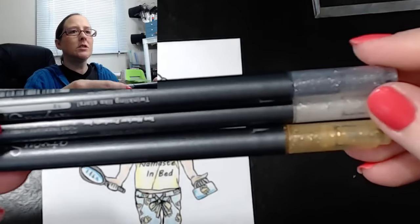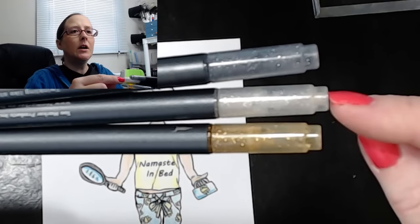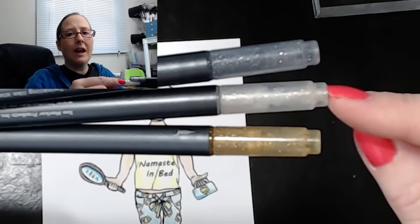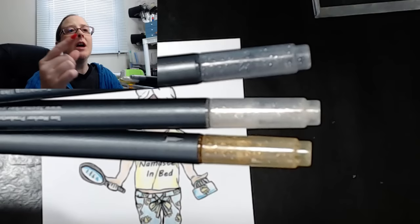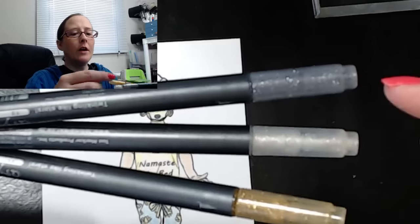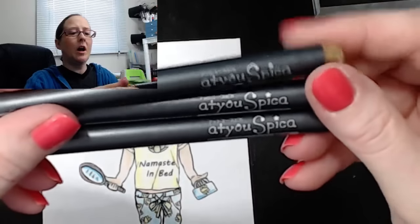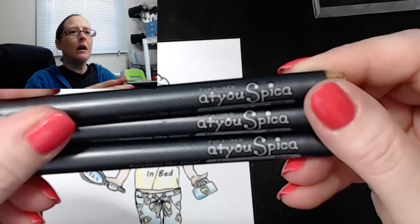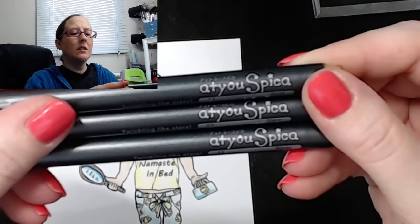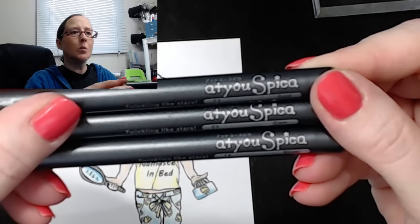You can't tell that well from that because I used these markers. This one's gold, this one's clear just like Wink of Stella, which I no longer have. I gave it to someone else because it frustrated me. Every time I would squeeze or try to color, I'd get too much Wink of Stella out, so I gave it to a friend. And this one is silver. Gold, silver, and clear. This is what it says on the end of them. I don't know what they're really called. It says, Spica. I don't know what that means. Twinkling like the stars. Clear is 0, gold is 11, and silver is 12.